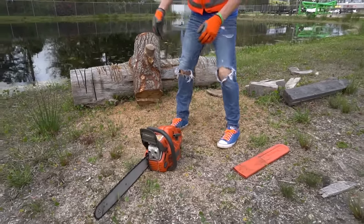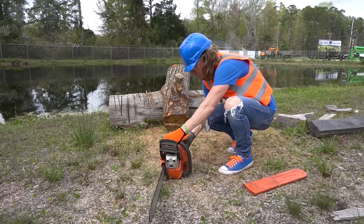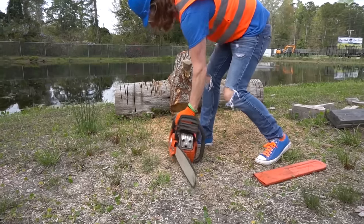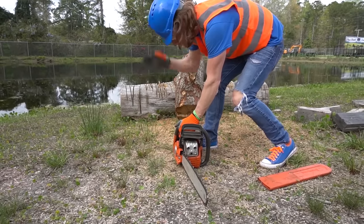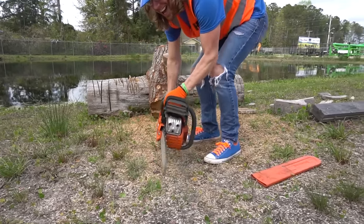Sweet. All right, let's see if we can crank it up. You ready? All right, we got our safety glasses on. Pull this out real quick. Here we go. Let's see if we can get it on. Almost. Almost, maybe one more try. Let's see. Oh, yeah.